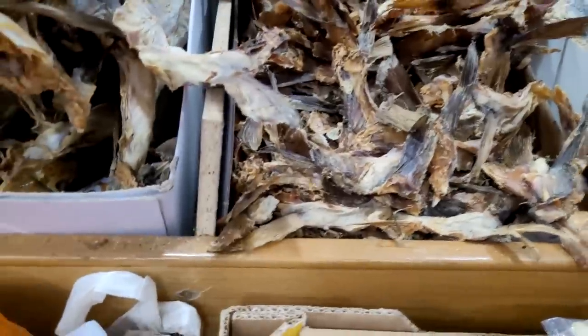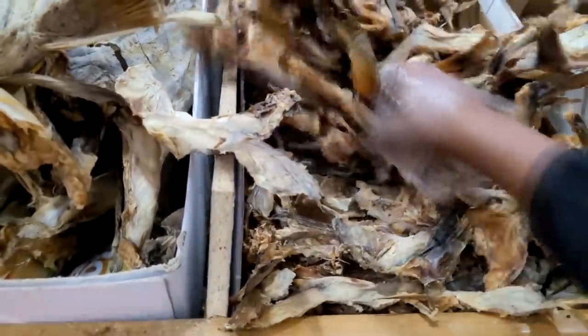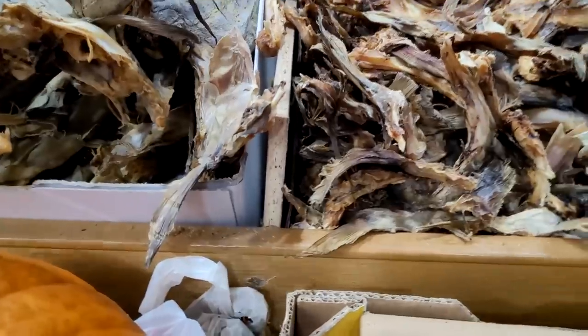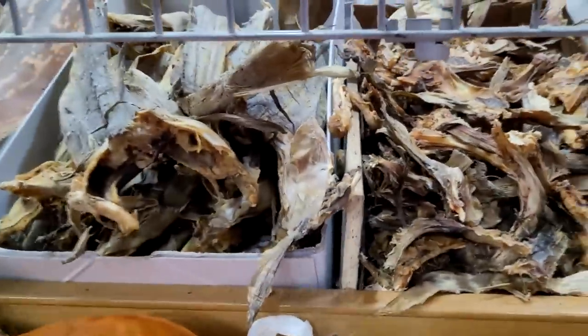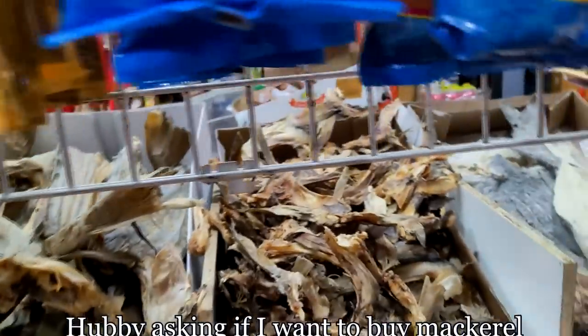Okporoko is tasty, especially in bitter leaf soup and ora soup. So that's why I'm buying it. Look for the meaty ones, the ones that have some fish. As dry fish.